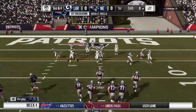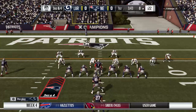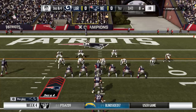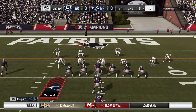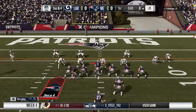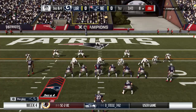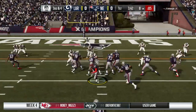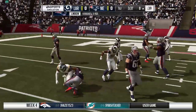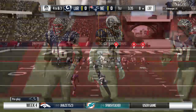This offense has converted 2 third downs on this drive already. This is 3rd and 4. A handoff to Mixon. And running room hard to come by here. He gets it down to the 8. Just a yard on the run there, and that's going to bring us to a 4th down.